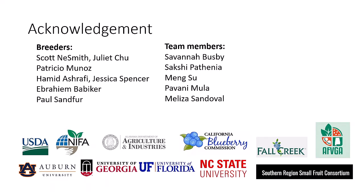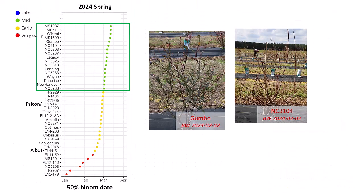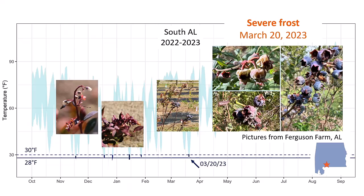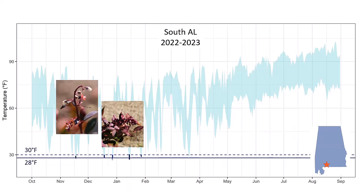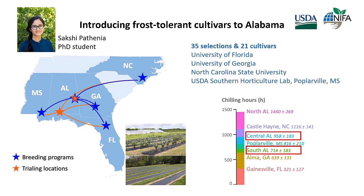On the requirement of chill hours, I have an image here. In a regular year for South Alabama, it's about 700 hours by the end of February, and for Central Alabama, it's about 960 hours by the end of February. So our data in South Alabama would be more related to Alma, Georgia, but slightly colder there.